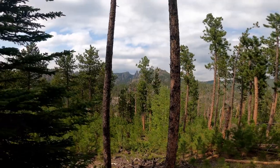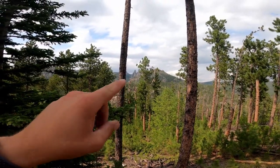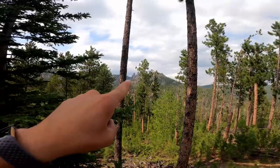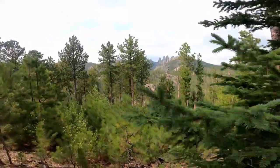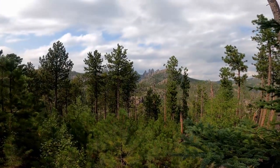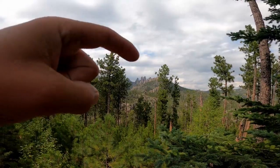So we've been driving down Needles Highway for about, I don't know, 15, 20, 25 minutes. You can barely see them up there. Those are the needles right there. Oh yeah, now you can really see them. Look at those bad boys.